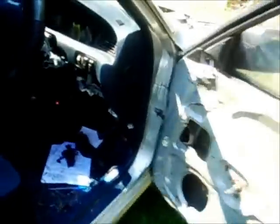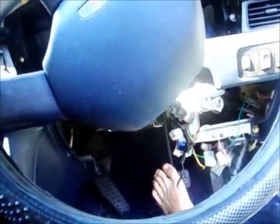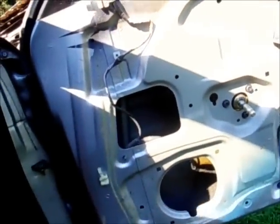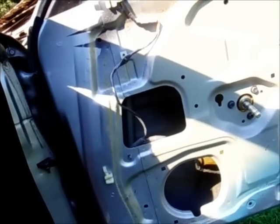Interior wise, dash, everything, all the computers, dash, radio, everything basically is pulled out. Still got some good seats. All central locking motors and shit are pulled out. There's not much that's really left.